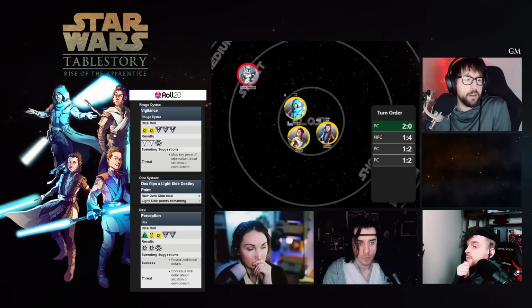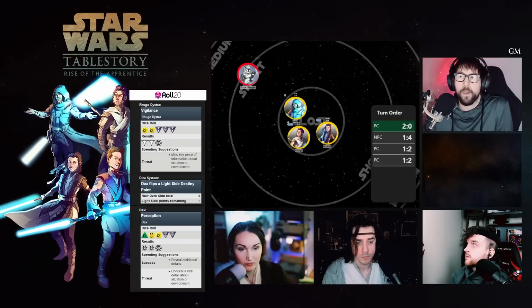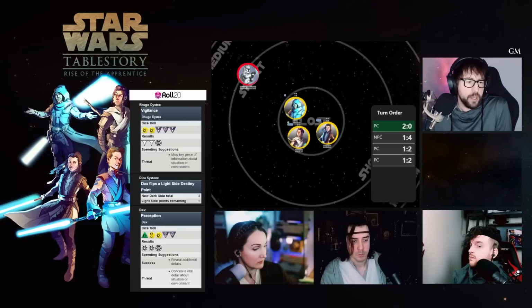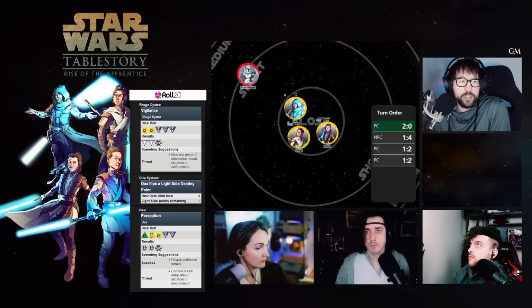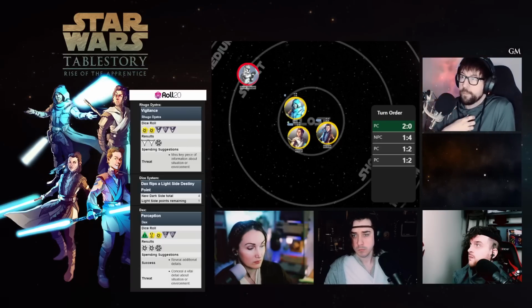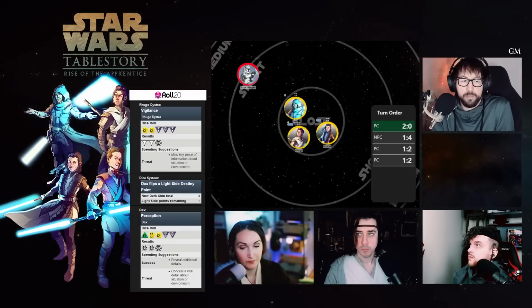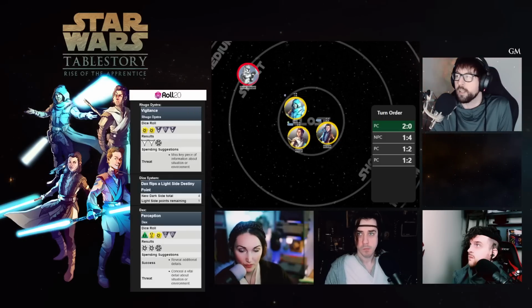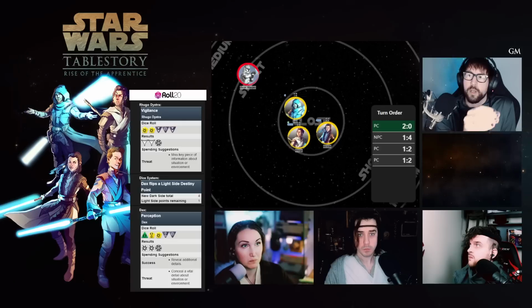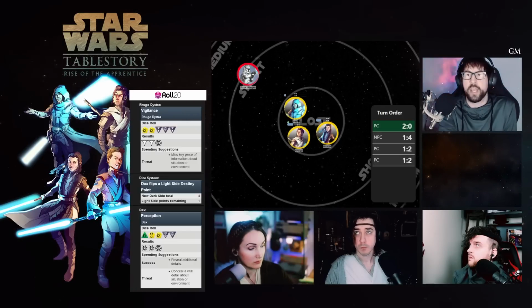And you're in cover, so any shots towards you will have a black die on them. 2 successes and a threat. The 2 successes allow you to spot the 2 grenades that are concealed. There's one right underneath where Nuada is standing, and there's one that's pretty much on the path between where the shuttle bay door is, 10 feet back from that.